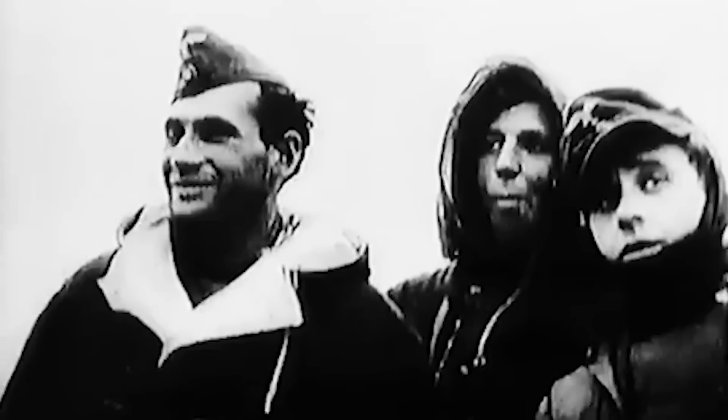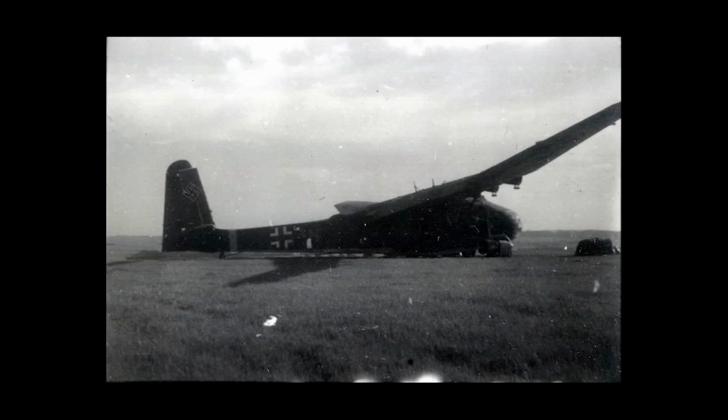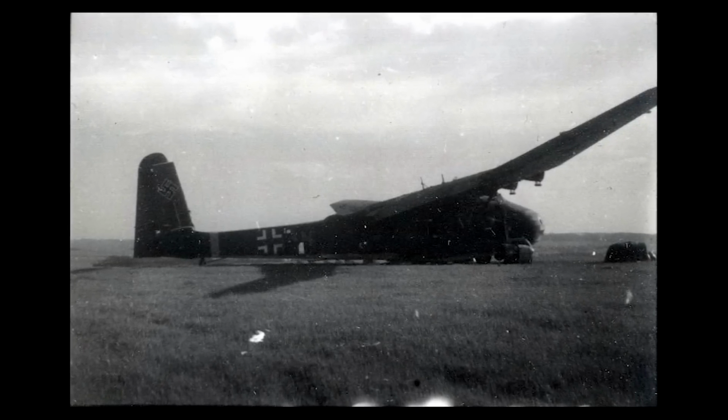One of the most challenging aspects of the Me-323's design was achieving a balance between payload capacity and range. The aircraft needed to carry substantial loads, but also fly far enough to be strategically useful. To address this, the designers incorporated additional fuel tanks in the wings and fuselage, bringing the total fuel capacity to around 3,860 gallons. The cockpit of the Me-323 was designed to accommodate a crew of 5, 2 pilots, 2 flight engineers, and a radio operator.